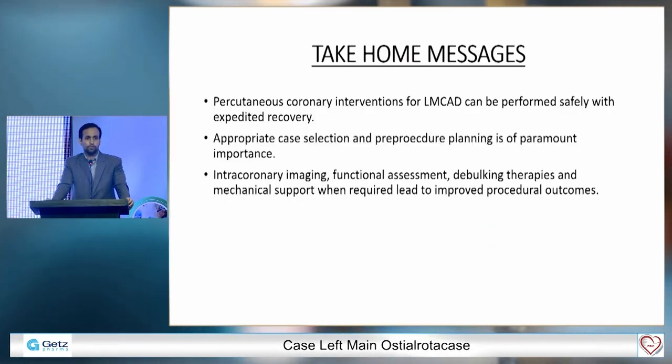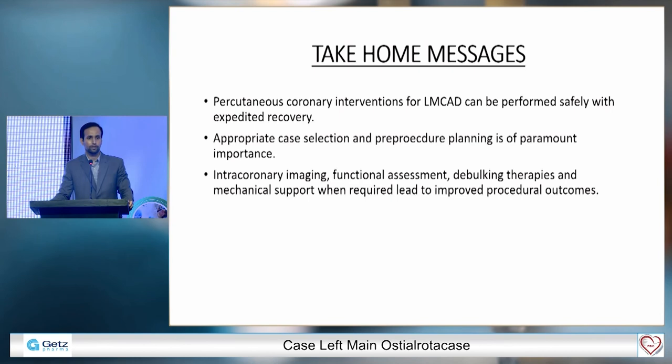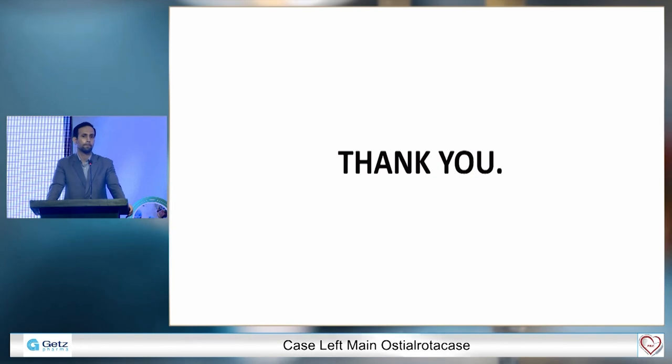So, take-home messages from this case: percutaneous coronary intervention for left main disease has been historically very challenging, but in the contemporary era can be performed with quite safety and quick recovery. The importance of appropriate case selection and pre-procedure planning cannot be overemphasized, regarding access and whether to take hemodynamic support or not. Interventions guided by intracoronary imaging, particularly IVUS for left main disease, functional assessment via FFR when required, debulking therapies like rotablation, cutting balloons, and mechanical support where necessary can lead to improved procedural outcomes. This concludes my presentation. Thank you very much.